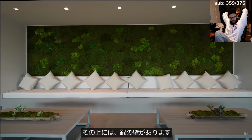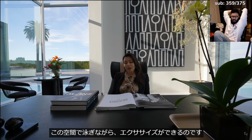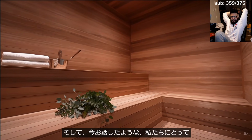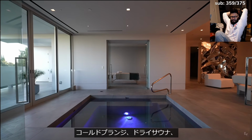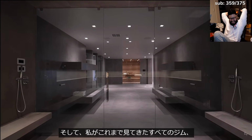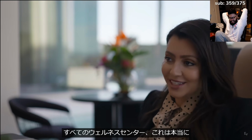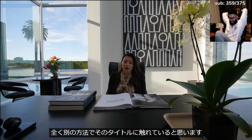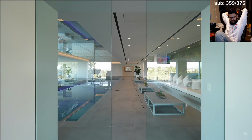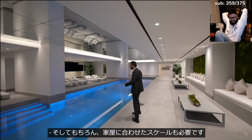And above it, it just has green walls. Also has all of the things I just said that we have become common to us, which is the cold plunge, the dry sauna and the wet sauna, those things. And I think that all the gyms that I've ever seen, all the wellness centers that I've ever seen, this really touches on that. Scale needs to match the house.